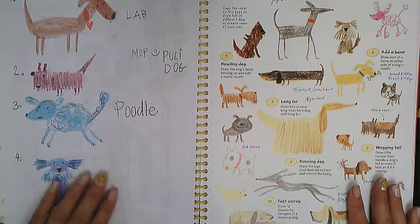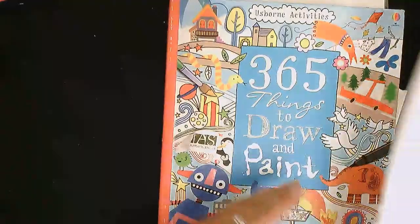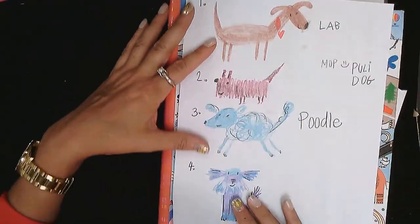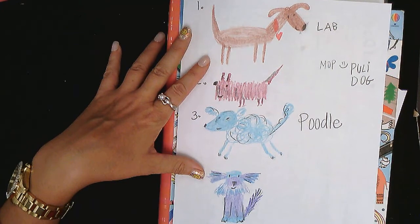Okay, so an amazing book. And I can't wait to see what your special found dogs page is gonna turn out like and see all your different dogs that you're gonna draw. Okay, so now it's your turn.